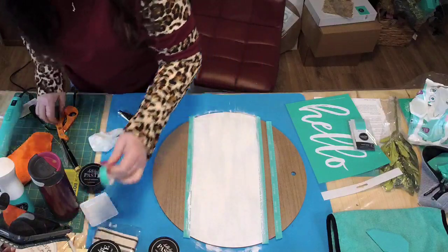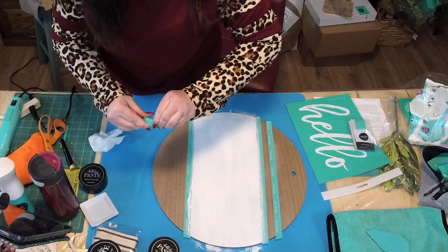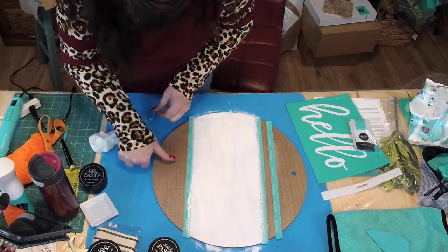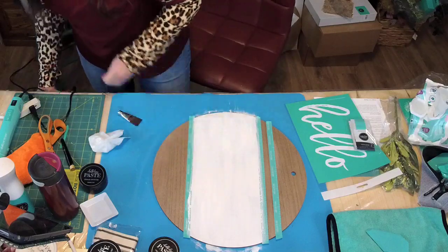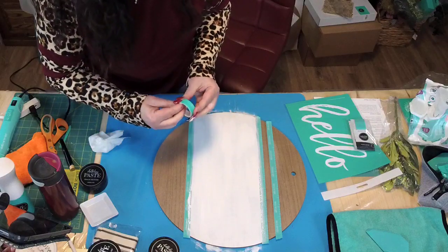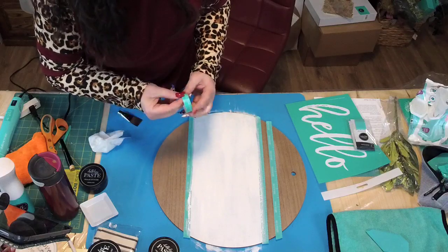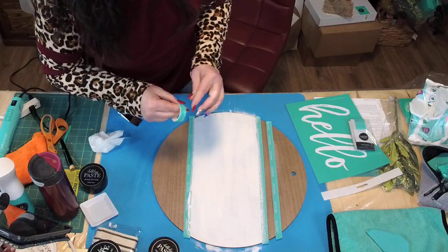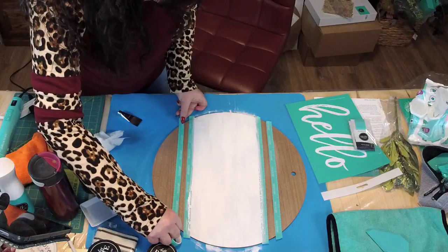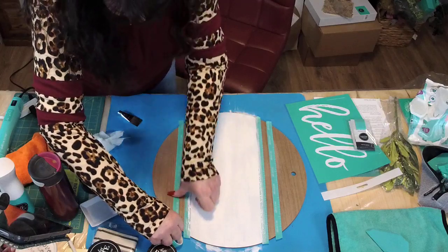This tape is empty. That's not the one that came with the kit. This is the one that came with the kit, so I wanted to use up one I had open already. So I'm gonna undo that. Find the end. Okay, we're going to set this down. Again, I'm just eyeballing about 3/4 of an inch. That looks good.